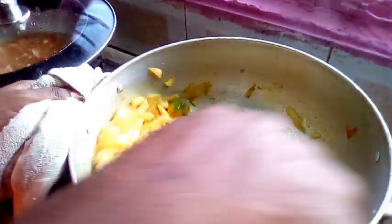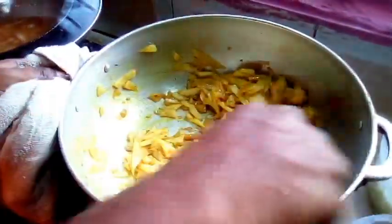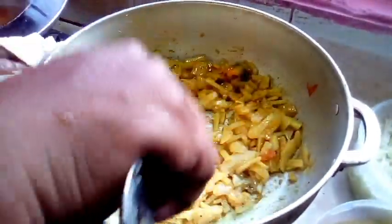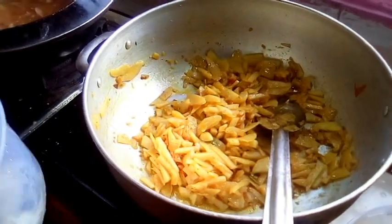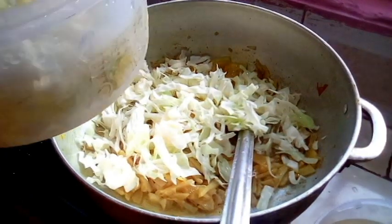Okay, so stick it. That's not real nice. Okay, so the aloo is mashing up already? Yeah. Alright, so now we're going to add the cabbage. Alright, we have some fresh cabbage here. Yes, so we buy this. Okay, Trini.